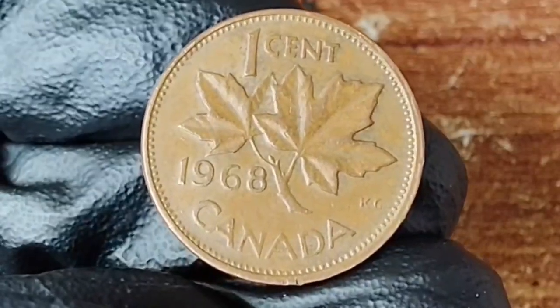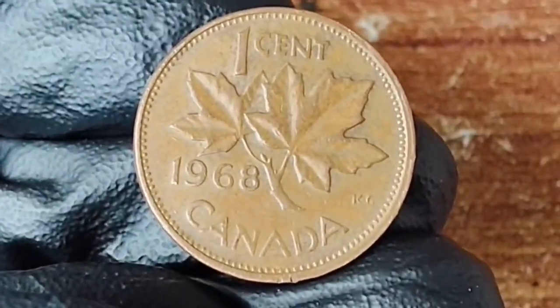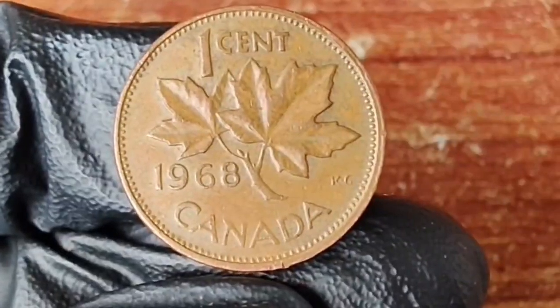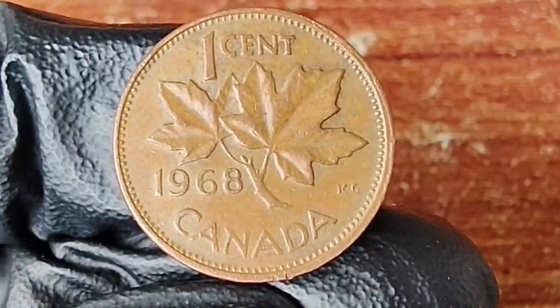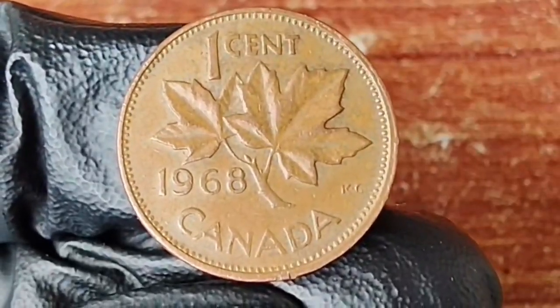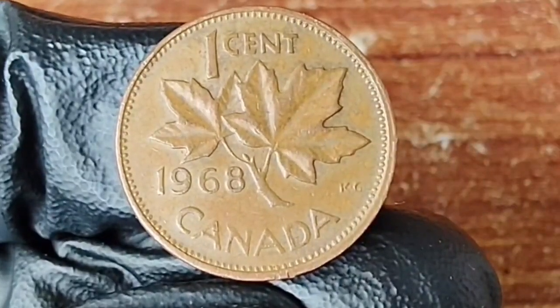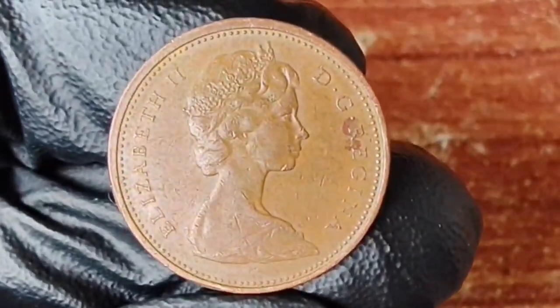And remember, never clean the coin to make it look newer. Original surfaces are important to collectors, and cleaning can damage the coin and reduce its desirability. A normal 1968 Canadian penny may be common, but a beautiful, high-grade example can be a much more interesting collectible. Sometimes, the difference between an ordinary old penny and a desirable coin is hidden in the smallest details.